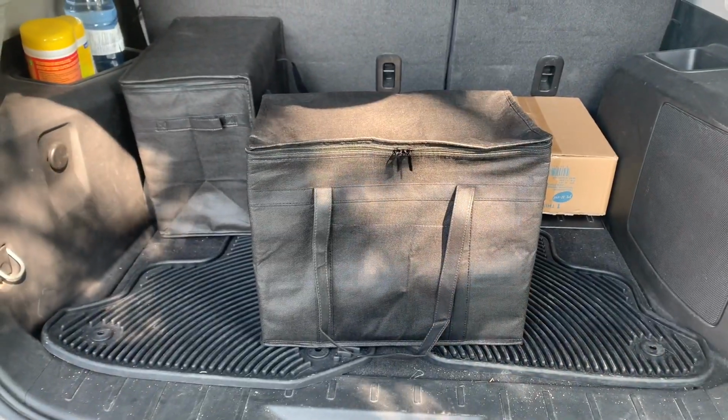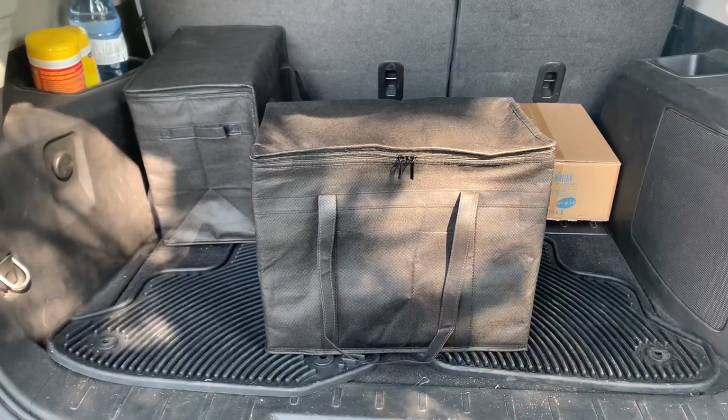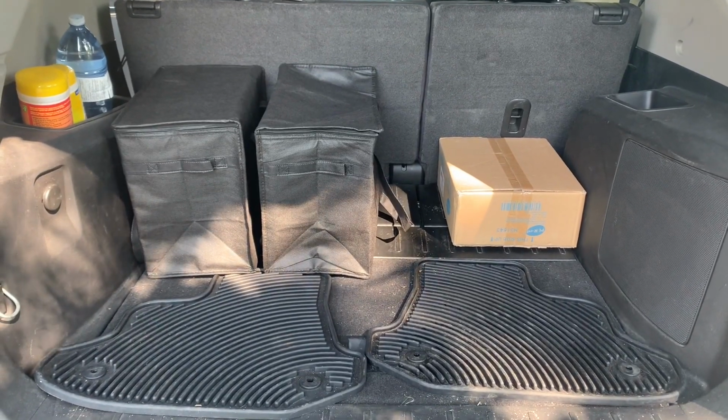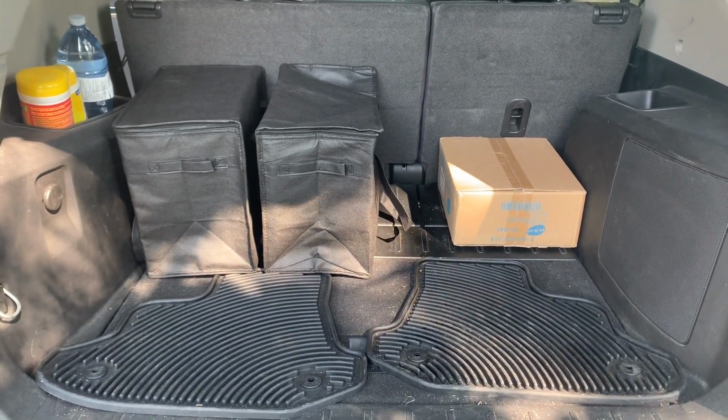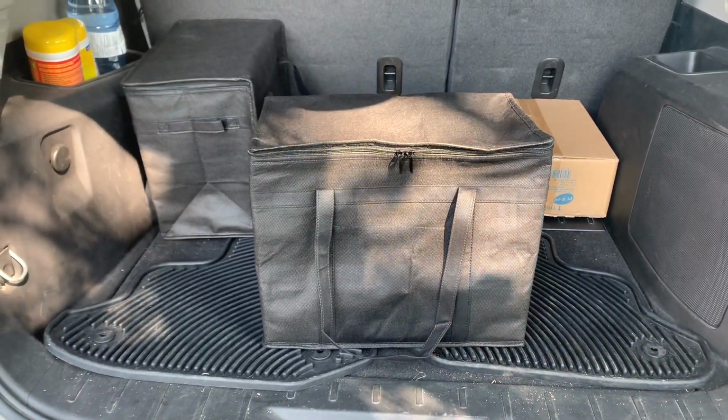I mean, there's so many features about this bag that I love. First of all, it's really durable, heavy duty. It's got a really large size. You can see it stands upright on its own in the trunk of my car, but it's collapsible and it has a really sturdy zipper.